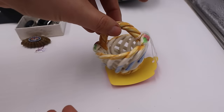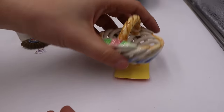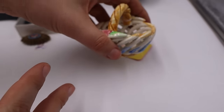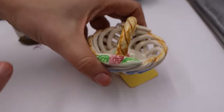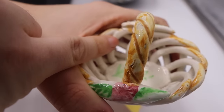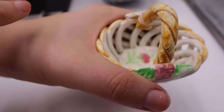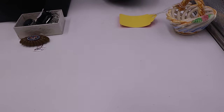Little flower in there. Not perfect condition, but a lot of Italian pottery and Spanish pottery is a little bit more rustic cottage look anyways. I see a little thing right here, but that might have just been there with how they made it and how it dried. Yeah, so we have those pieces. All right, I'm going to test and then I'll be right back.